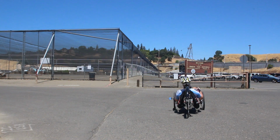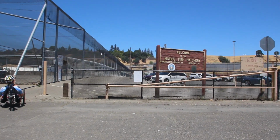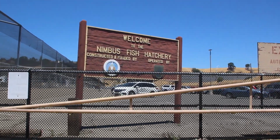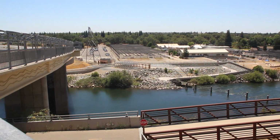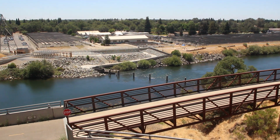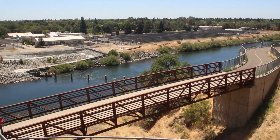But first, let's take a stop at the Nimbus Fish Hatchery. The Nimbus Fish Hatchery was built in the late 1950s to replace salmon and steelhead that were cut off from their spawning grounds when the Folsom and Nimbus dams were built in 1958. Everything was locked up when we visited, so we can't show you much except this nice overview of the hatchery.